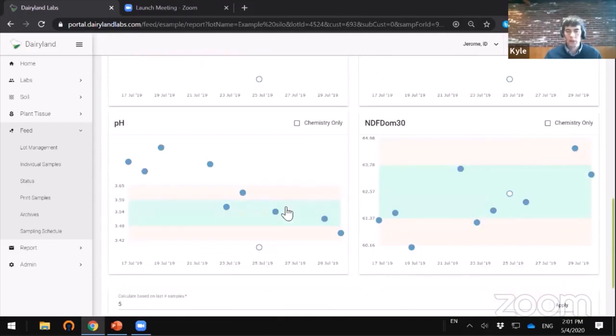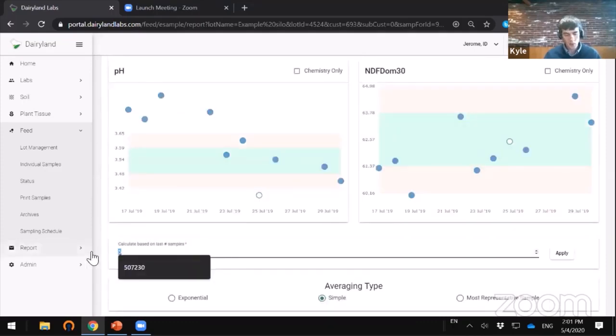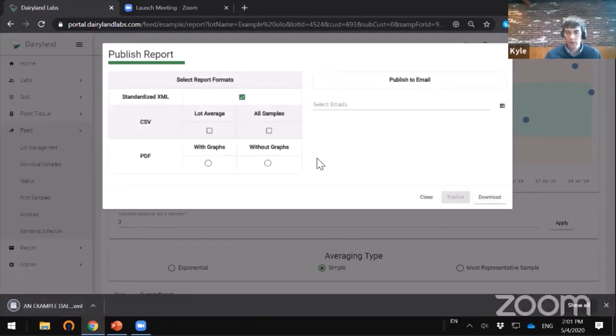If we look at our pH and NDFDs here, you might say the last 3 samples look like they're a little different. So if I wanted to create a formulation here, I'll pick 3 samples. With a few clicks, I can get to a reliable formulation spec without sifting through 30 PDFs with 100 different parameters on them. Here we can download an XML file that'll load right into those formulation programs.